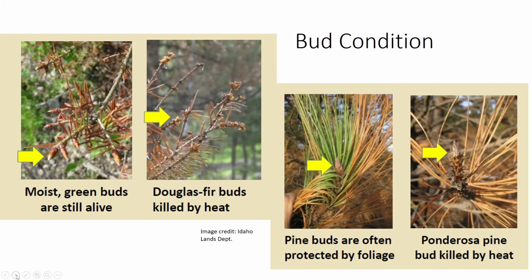Another thing we mentioned is looking at the condition of the buds. You can see on the left, we have 2 pictures of Douglas fir buds. When you're trying to look at buds, it can be really helpful to get a pocket knife and actually break the buds off the tree, slice them open, and see if they're still moist and green inside. You can't always tell that by looking at the outside. If the buds are moist and green, then they have a good chance of being able to produce new growth. If the buds are brown and crunchy, they're not going to be able to produce new growth, and that tree is not likely to survive.